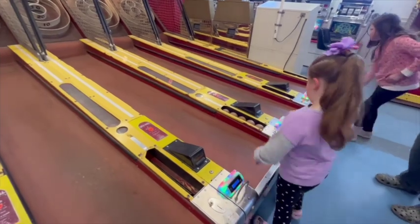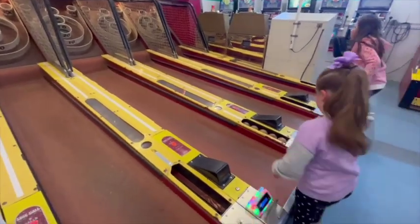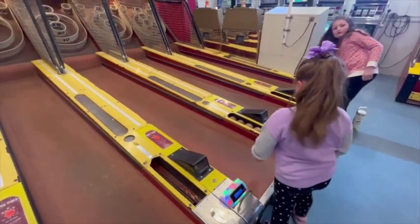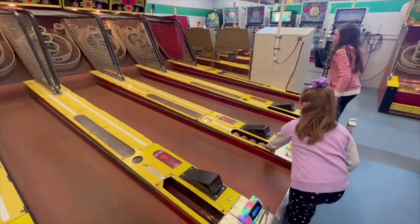Woo! Good job. Throw it a little bit harder. Little harder. Nice. But harder. Oh, that was good. Oh, Ellie! Good job. Good job, Emmy.